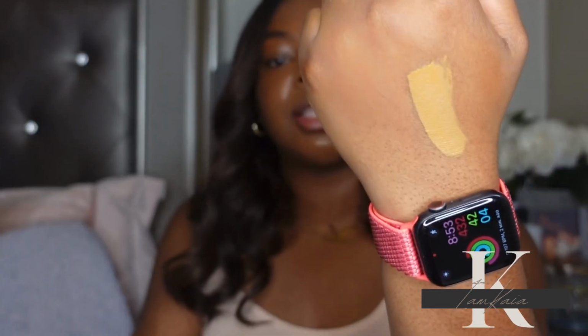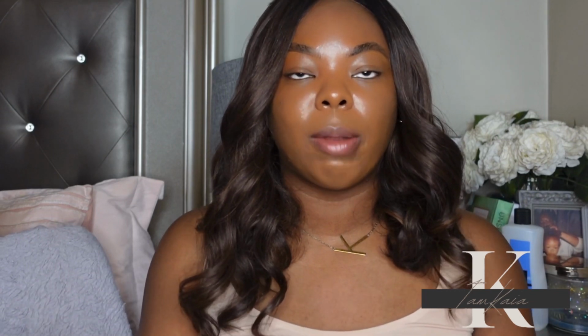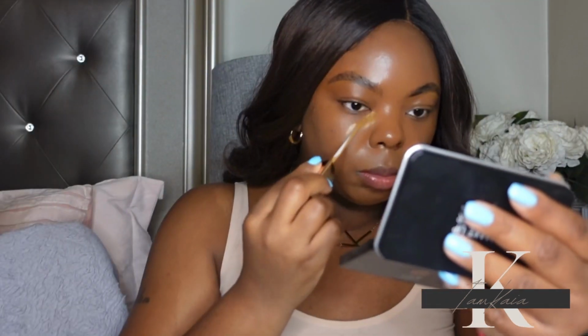So this is what it looks like swatched on my hand. It looks very golden. And by the way, this feels very creamy. So far, I don't smell anything. It doesn't have a scent, so that's a great thing. Also, just in case anyone didn't know, but I'm sure we all know that LYS is Black-owned. I'm not sure if this is a concealer that dries down quickly, so I'm going to apply the concealer under one eye, and then I'll move on to the next eye, and then we'll go from there.